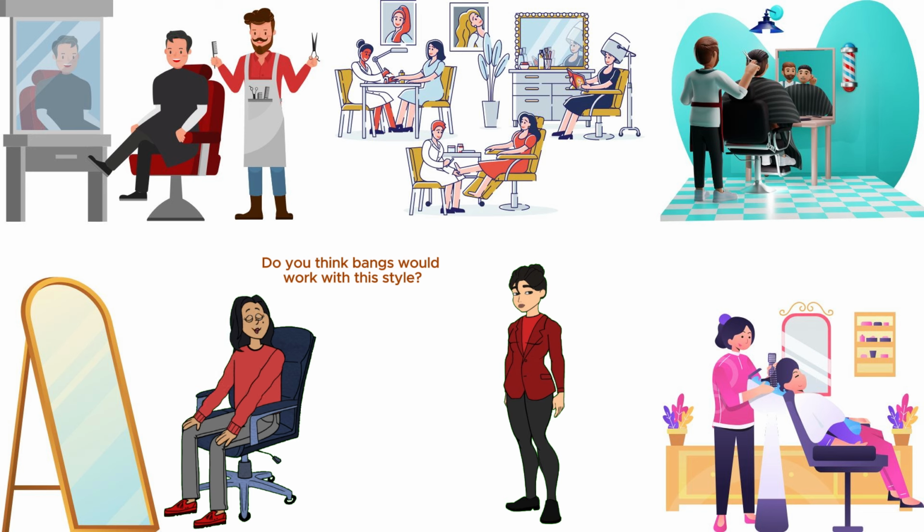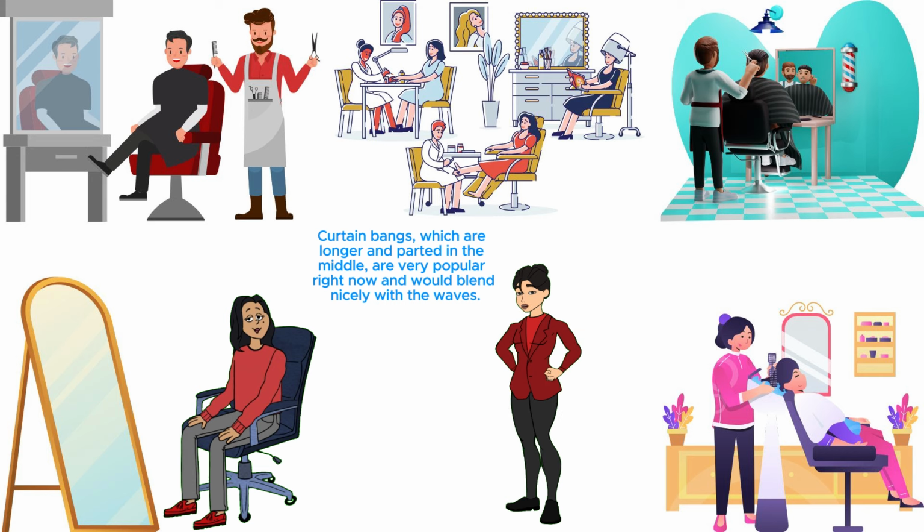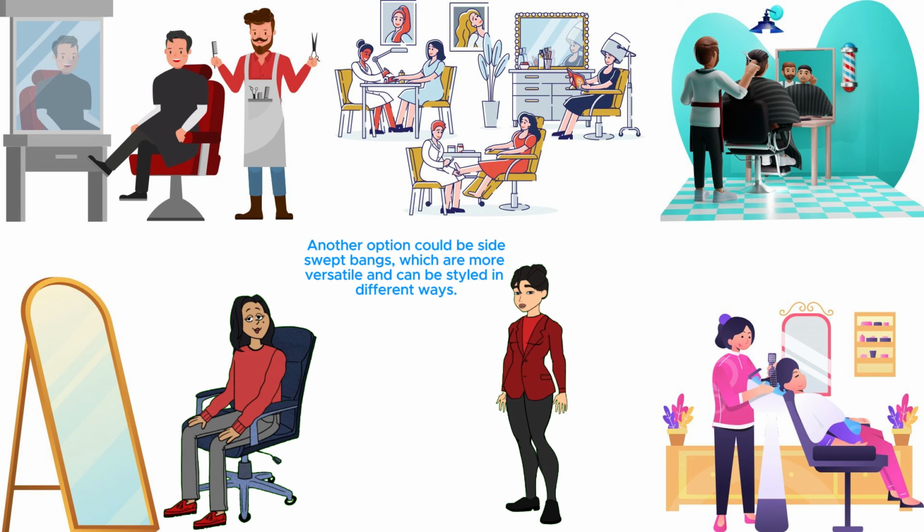Do you think bangs would work with this style? Bangs can definitely work with a long bob, but it depends on the look you're going for. Curtain bangs, which are longer and parted in the middle, are very popular right now and would blend nicely with the waves. They're also easier to grow out if you decide you don't want them anymore. Another option could be side-swept bangs, which are more versatile and can be styled in different ways.